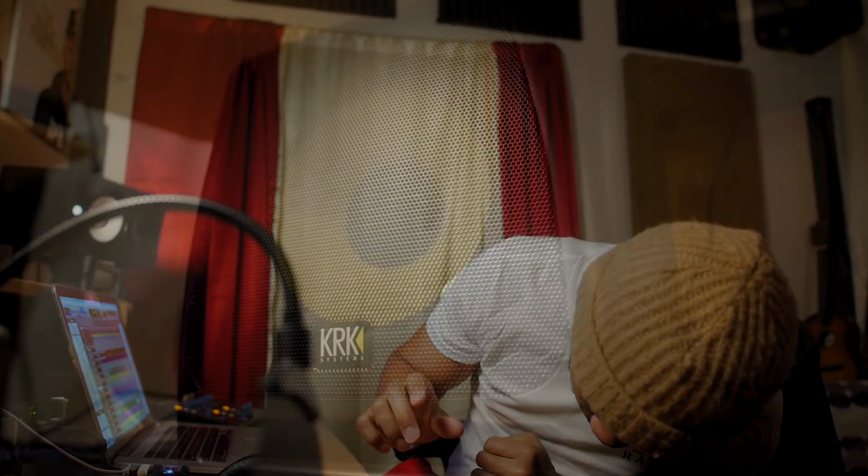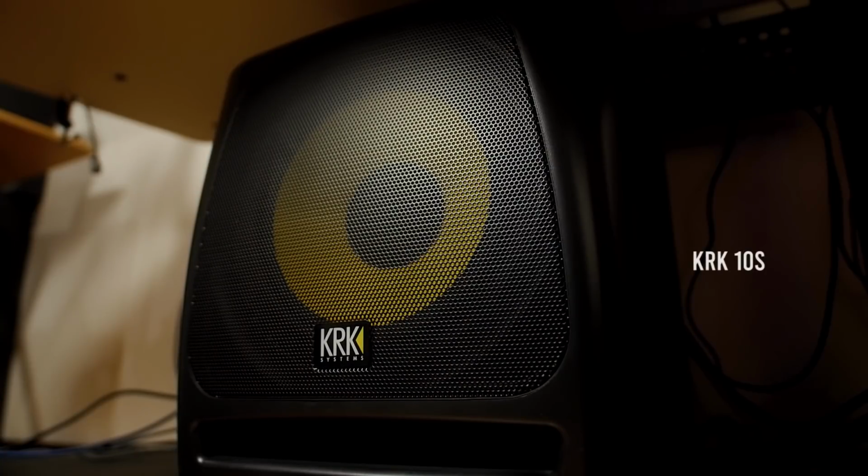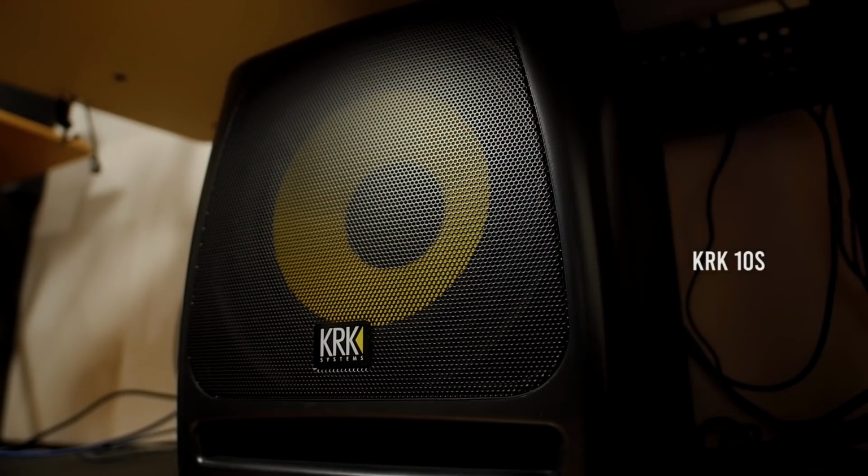Now, I also do have a sub, and the sub that I have is the KRK 10. I think it's the 10S if I'm not mistaken. It's the KRK 10-inch subwoofer. This is an amazing, amazing subwoofer. I like it a lot. I've heard it in various studios. When it comes to hip hop mixes and stuff like that, this thing is incredible.